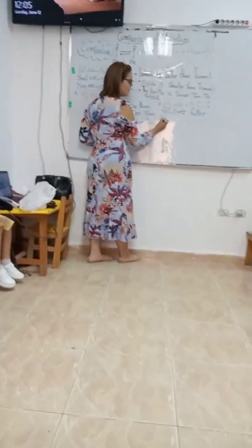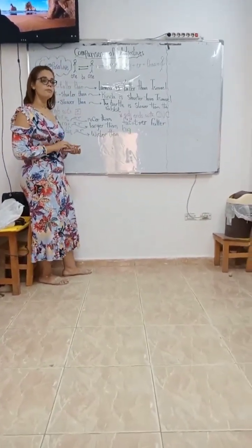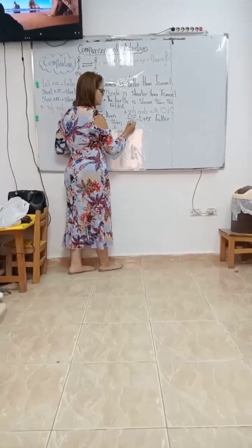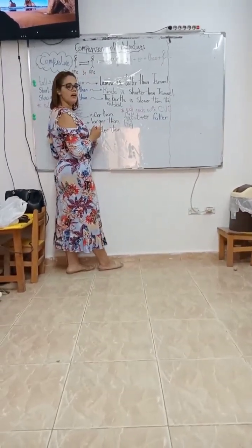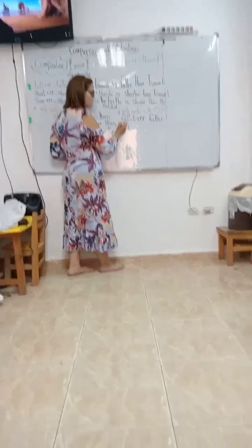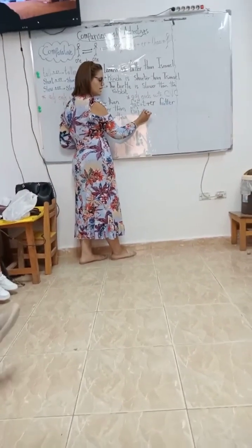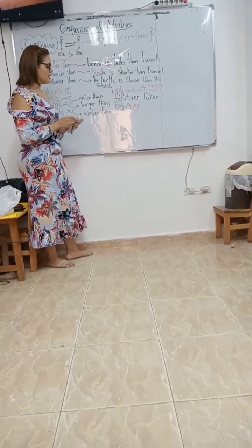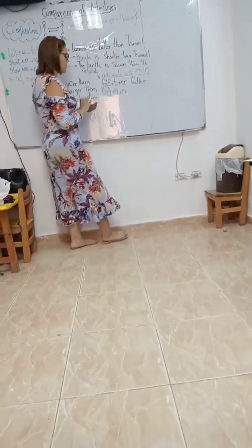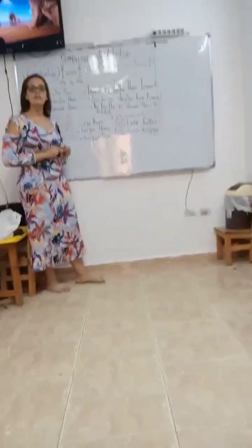Another one. Concentrate. Big. Letter G: consonant or vowel? Consonant. Letter I? Vowel. Letter B? Consonant. Great job. So I'm going to add another G and then I'm going to add E-R. So big is going to be bigger, double G. You got the point?